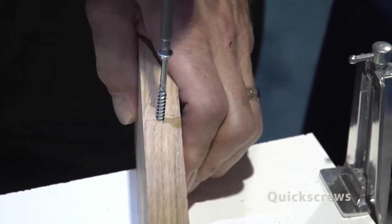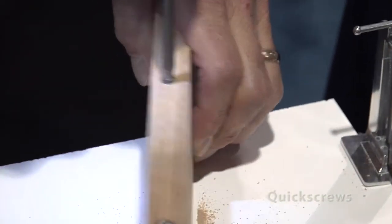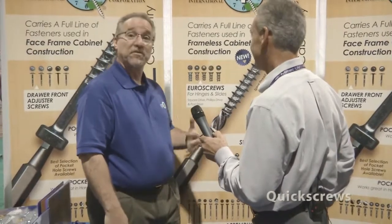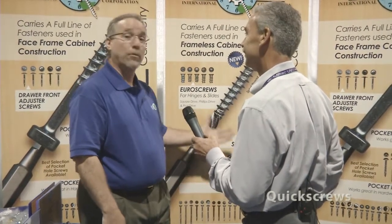So for years I've been trying to figure out how I can fix that problem. And this really was the end of a 15-year search after probably 12 different prototypes. I designed this screw, tested it, prototyped it, and now brought it to market.